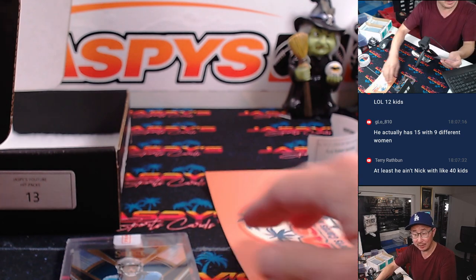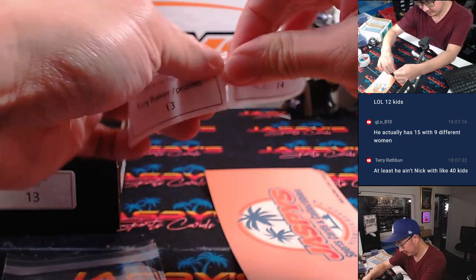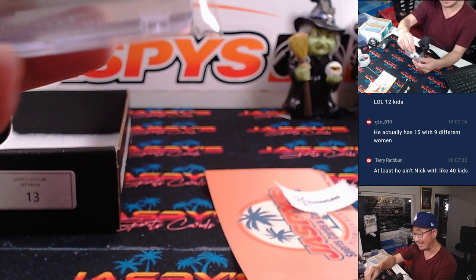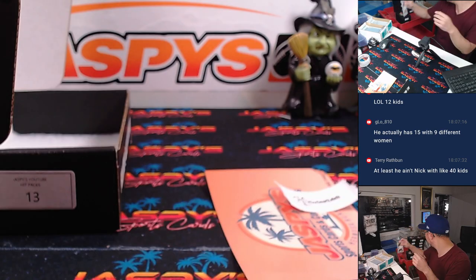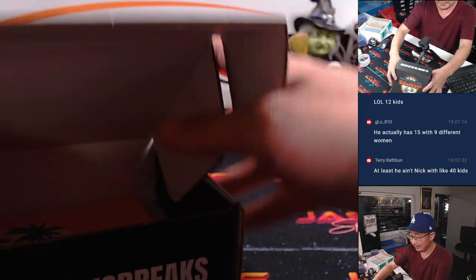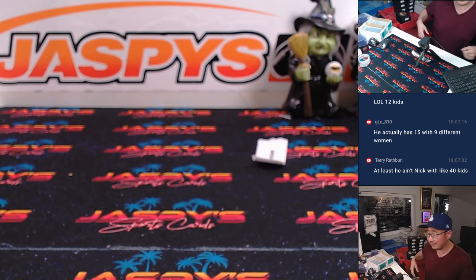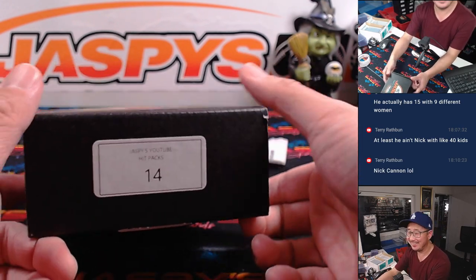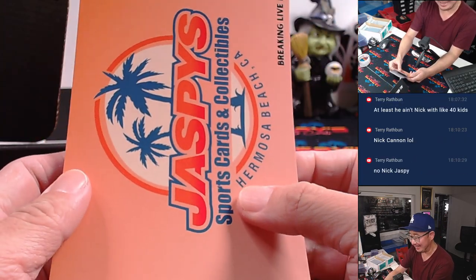Let me see, Nick Jaspy does not have 40 kids here. I will thank you to get that kind of slander off the internet. Nick Jaspy does not have 40 children. Can't believe you would spread those vicious lies in this climate of disinformation. Oh, Nick Cannon. Does he? No, he doesn't have 40. He has a lot.